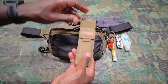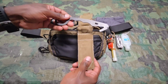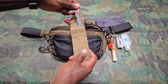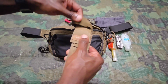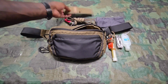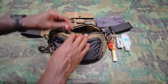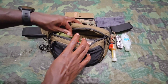I also have the Benchmade rescue tool. I always forget what these things are called, but they are great as a stand-in for EMT shears for cutting away clothing and things of that nature, cutting straps, etc. Great tool. And I like that it's flat and compact as well. So that was an easy add for me.